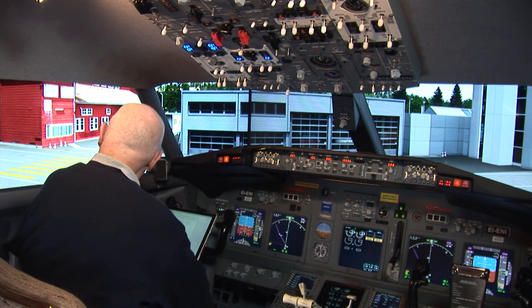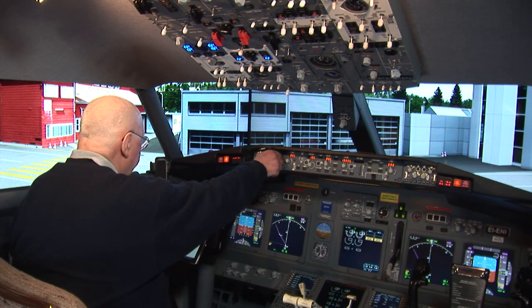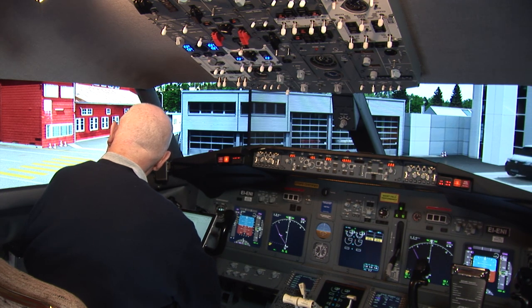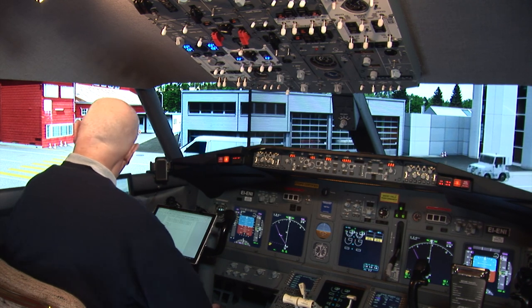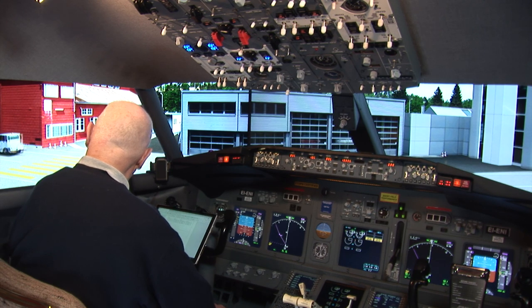Well, according to this, the altimeter is 1004, so I'm going to put that in here. And it's saying that the departure now is on runway 32. So if that's the case, I'm going to call up the ground and ask for a clearance and see what we get. And we're going to be departing to the east.